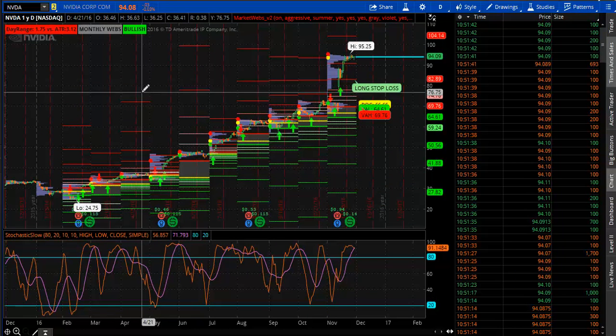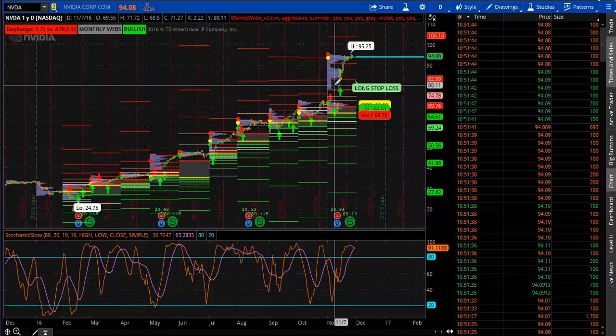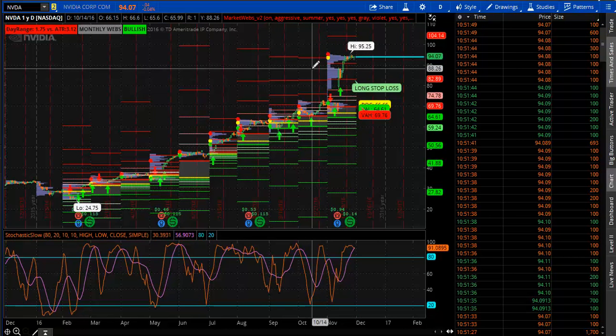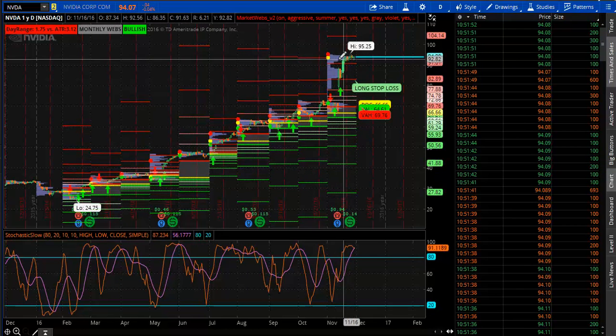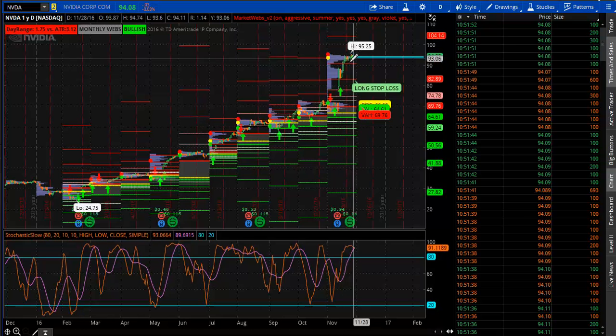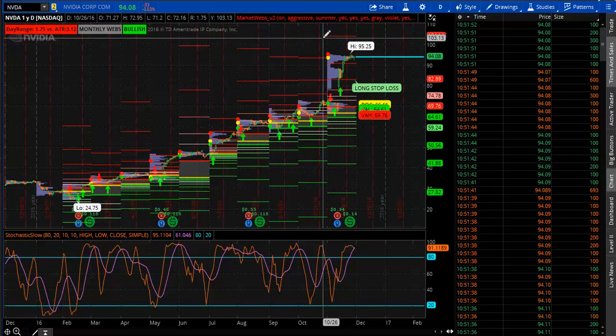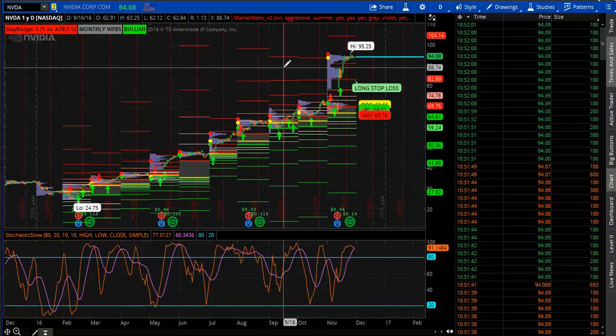NVIDIA is the next one I want to talk about. It's an extremely strong chart pattern. Very difficult to short. We're building up quite a bit of value right here, and this is typically indicative of a move higher. So I'm looking for a target of 104.50 on this chart. So that's another $10 move higher.